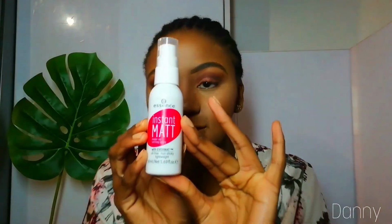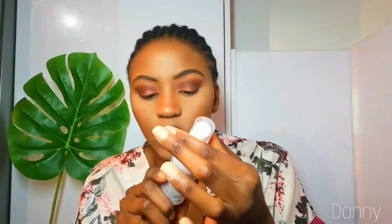Now, for my blush, because, wow, actually no, I'm first going to set my face. So now, what I'm going to do is use my setting spray from Essence. This is an instant matte Essence oil-free, non-sticky, lightweight, which is all true.